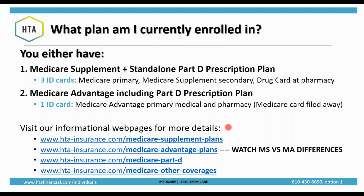Now, if you're looking for more educational details on what these plans are, how they work, deductibles, coverages, anything like that, you can visit any of our informational web pages. We have one for Medicare supplement plans. We have one for Medicare Advantage plans, one for Part D. Part D is also known as prescription drug plans, so think of D for drugs, and one for other coverages, which goes over things like dental, vision, hearing, gym memberships, things along those lines. So we have 4 web pages created to provide you education and short little videos that explain how these things work to really make you feel empowered, like you know what you're doing and what you're talking about. And of course, you have us as a resource as well.